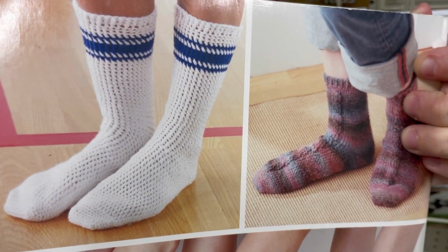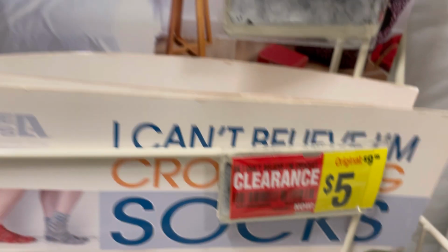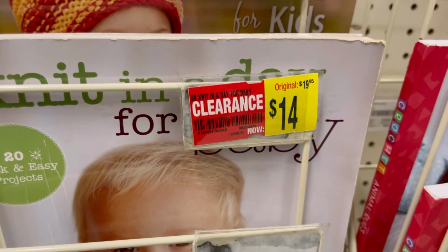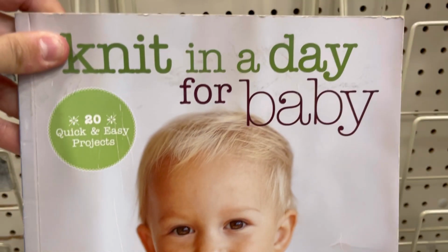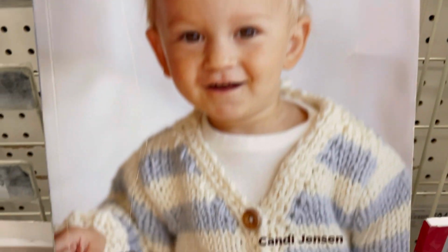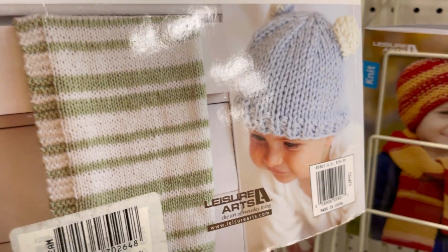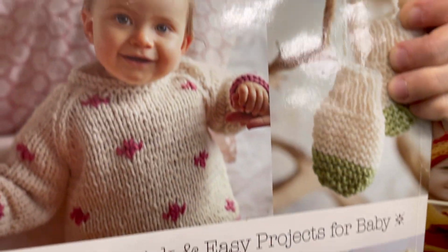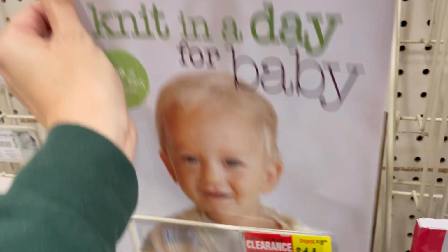Oh, this crochet sock book looks good. Now, some of these were 75% off. Some of them were 25% off. Some of them were 50% off. There really was no rhyme or reason to the discounts. Knitting a day for baby. So it was this entire wall, and then I'm going to show you the leaflets here in a minute. And there were a couple other things in the needle art section that were also on clearance that I'm going to show you.